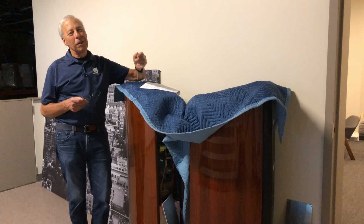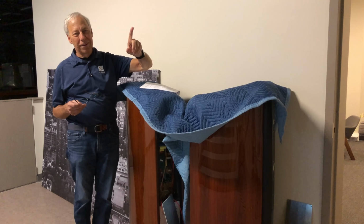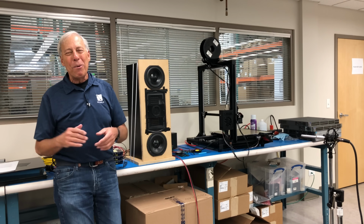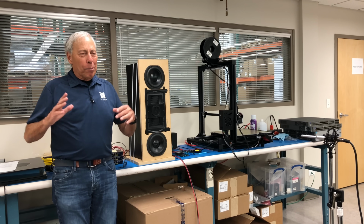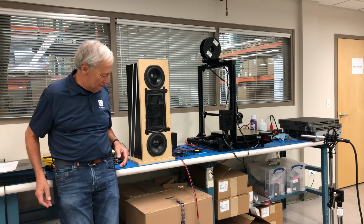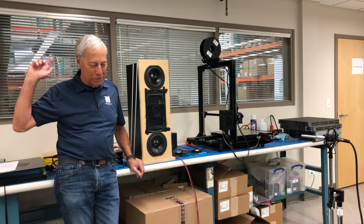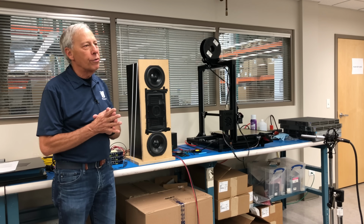Hang on. I can magically transport us down to the engineering room. And voila! We're magically transported downstairs by the power of a simple edit. But here we are down in the engineering lab where we started upstairs. And we're talking about the AN3 loudspeakers, and I wanted to show you some of the progress.